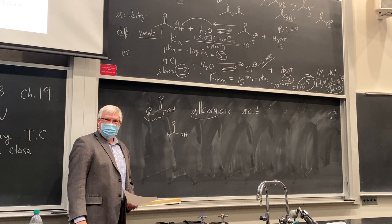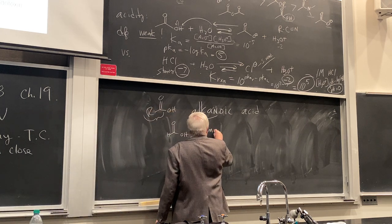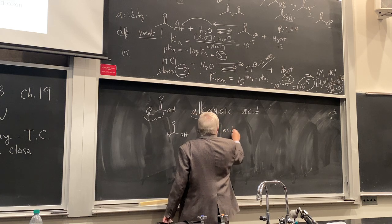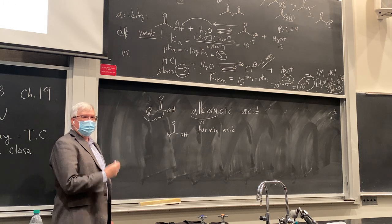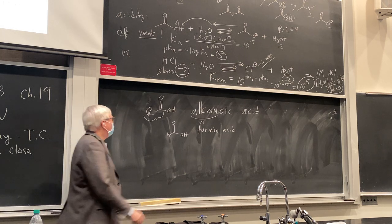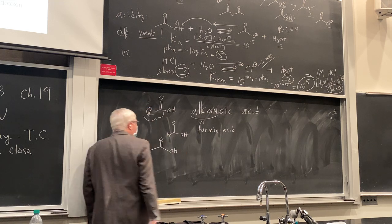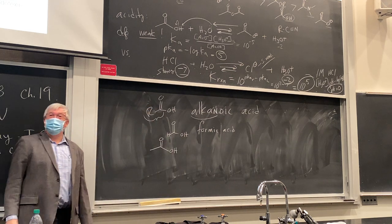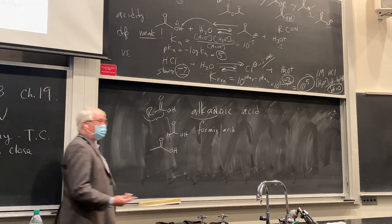No chemist calls it that. It has a common name, formic acid. It comes from ants, formica, the Latin term for ants. Red ants excrete that stuff. That's an irritant. Okay, how about this one? Ethanoic acid. We've been talking about ethanoic acid. I haven't been calling it that though, right? What do we call this? What's the common name? Acetic acid.